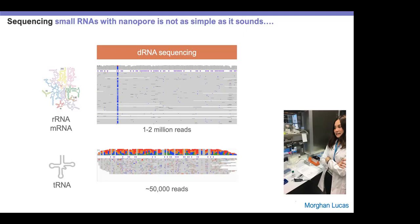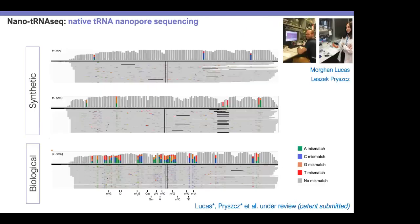But then when you look at the tRNA, it was a complete disaster. It looked like you don't even know if it's mapping properly, and it has super, super low coverage, right? And we didn't know what was going on. It took us a lot of work, both in changing the library as well as changing the algorithms to analyze it. And finally, Morgan teamed up with Leszek, who's a bioinformatician in the lab, and we were able to get something that really starts looking like tRNAs.